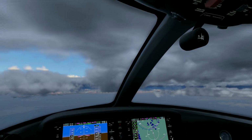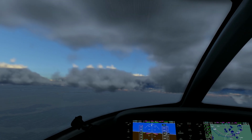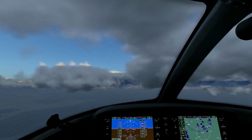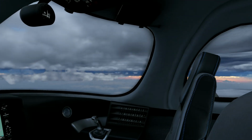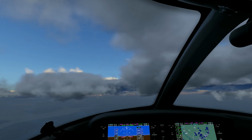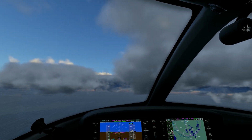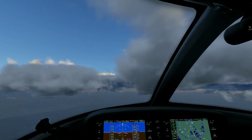Looks good. Looks good. A few fixes that need to get done. I'm gonna keep saying that possibly until we start seeing some changes there. Let me know in the comments if you do play X-Plane 12, did you notice the change within the clouds from the previous beta? Because I sure did.